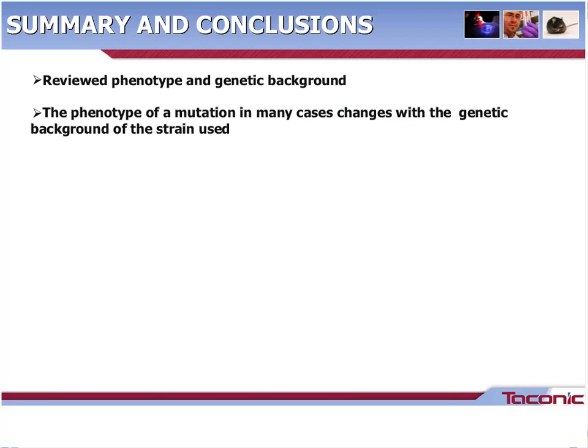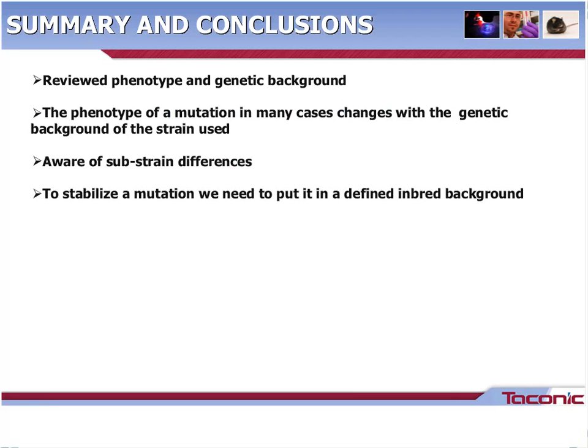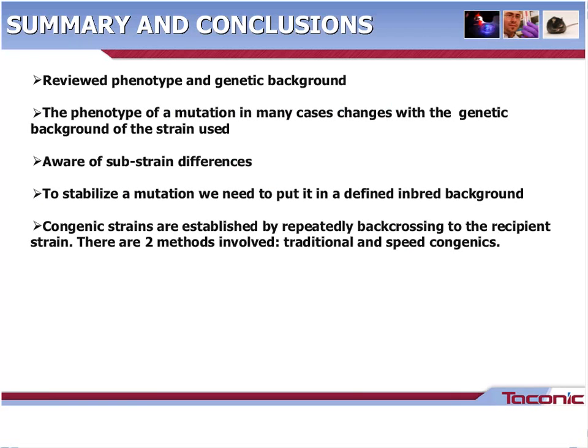So going back to my final talk, as a summary and conclusions, we've reviewed what phenotype and genetic background are. The phenotype of a mutation in many cases changes with the genetic background of the strain that is being used. We are aware of substrain differences, and we need to have that in mind when we are using different inbred strains of mice. To stabilize a mutation, we need to put it in a defined inbred background, if it's able to survive on that particular background. It facilitates interpretation of the data, and if we want to compare different publications, or some other mutation that we're trying to compare, we should put them both in the same genetic background.